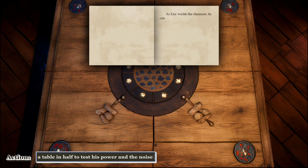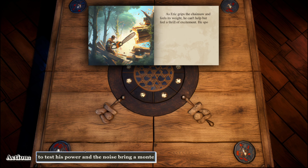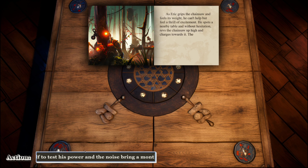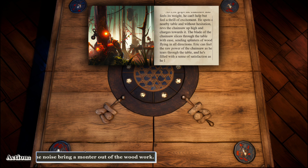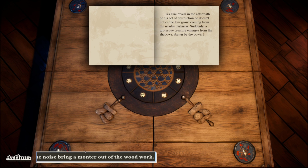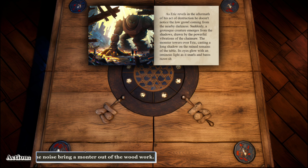As Eric wields the chainsaw and feels its weight, he can't help but feel a thrill of excitement. He spots a nearby table and without hesitation, revs the chainsaw up high and charges towards it. The blade of the chainsaw slices through. As Eric revels in the aftermath of his act of destruction, he doesn't notice the low growl coming from the nearby darkness.